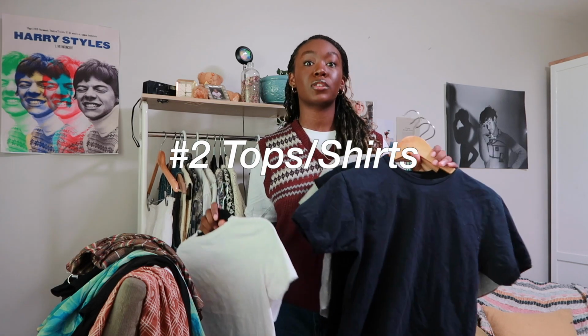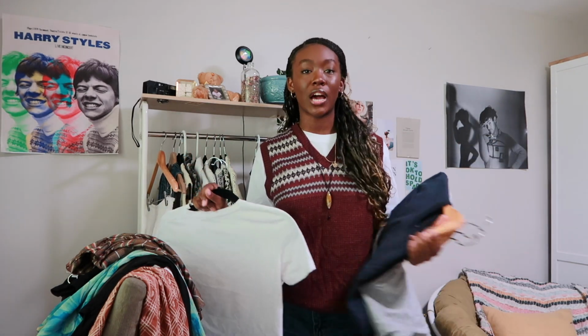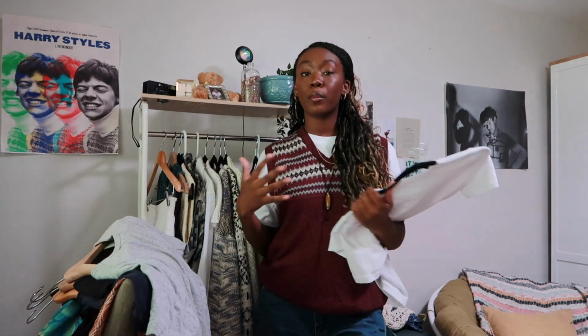Couldn't discuss tops without talking about the essential tops everybody needs in their wardrobe. I know you hear this all the time, it's so redundant, but it's also super, super important. So of course you need your basic white top. Get it in whatever size you prefer.